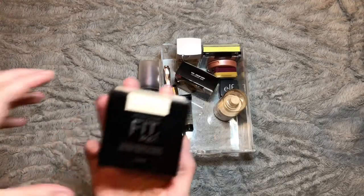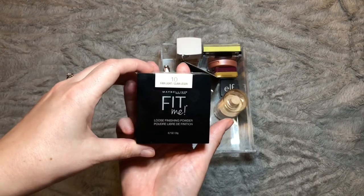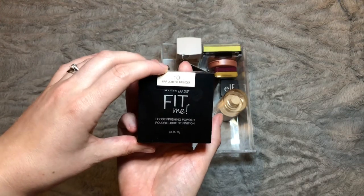For setting powders, I'm going to stick in the Maybelline Fit Me, and I've got the shade Fair Light.